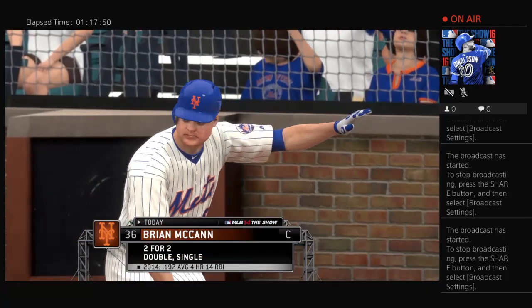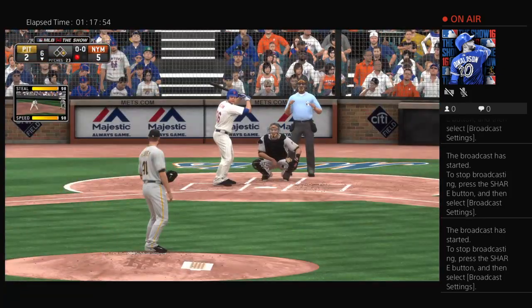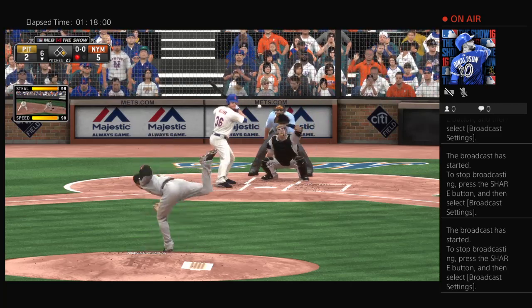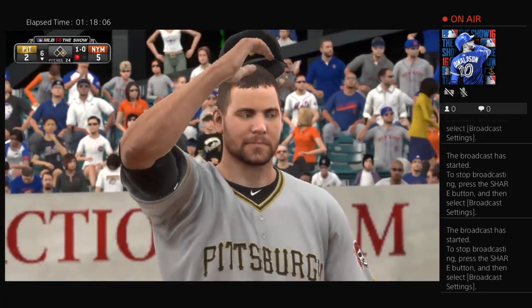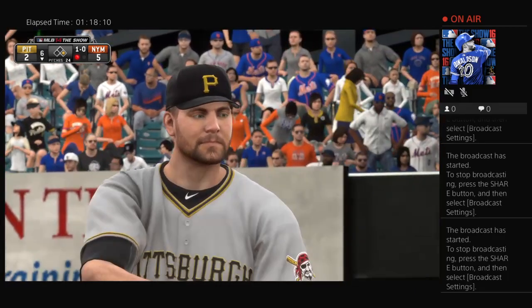Brian McCann will step in, an RBI single this last time around. High and away on the first pitch fastball there. It's ball one. Whoa, that one definitely took off on him right there. He's lucky that thing didn't go all the way to the backstop. That's right. Wait for it.